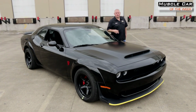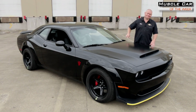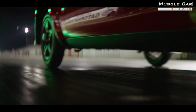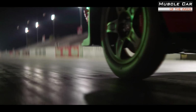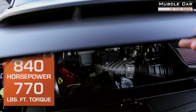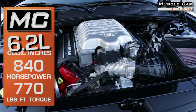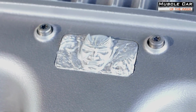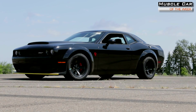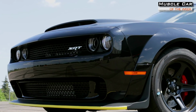Dodge wowed the world with the release of the Demon, the very first production street-legal car that does wheelies. Demon boasts some big numbers for a production car, with 840 horsepower and 770 pound-feet of torque as the starting point, the highest horsepower V8 production engine ever. And they claim it's the quickest production quarter-mile car ever, clicking off a 9.65 at 140 miles an hour, with 0 to 60 times of just 2.3 seconds.